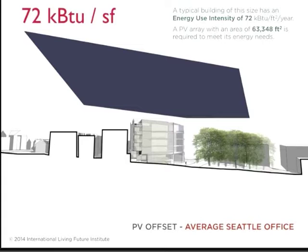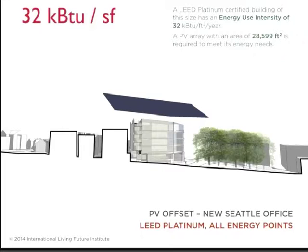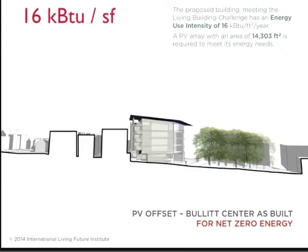So they realized that this building was capable of producing in an area of 14,000 square feet, and they would need to have an energy intensity of 16 kBTU a square foot. Now, that's pretty scary when you look at somebody and say, whoa, I just built a building and it was 32 kBTU a square foot and it was LEED Platinum. Well, okay, now I'm asking you to build me a building that's half that. That seems pretty damn aggressive, but plenty of buildings have done it.